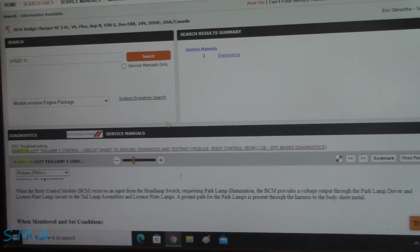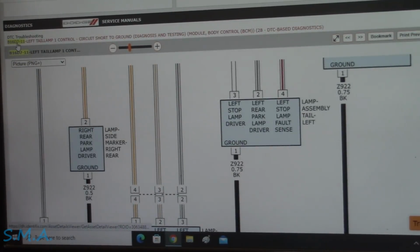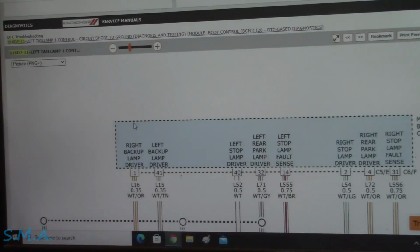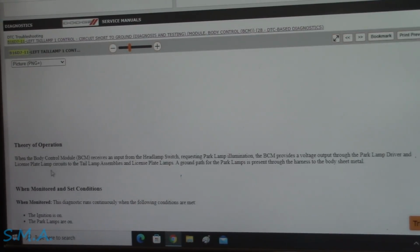And now comes the boring part. We've got to look at this code. B16D7-11, that's our code. If we don't know how this system works, we can't fix it. We've said that a million times. It indicates that the driver circuit is shorted, and we go to the description or theory in operation. It says when the body module receives an input from the headlight switch, so when we turn on the park lights, requesting park lamp illumination, the body control module provides a voltage output through the park lamp driver and license plate lamp circuits to the tail lamp assemblies and license plate lights. A ground path for the park lamps is present through the harness to the body sheet metal. So that's the theory in operation.